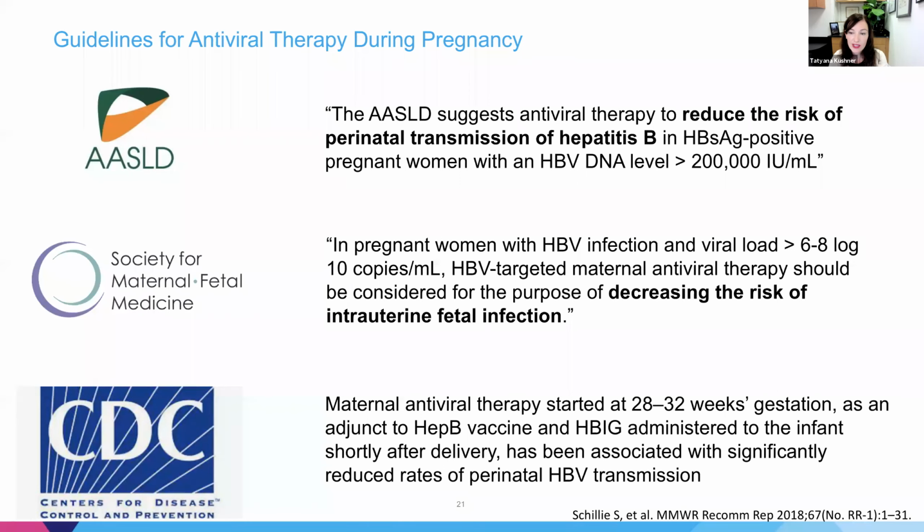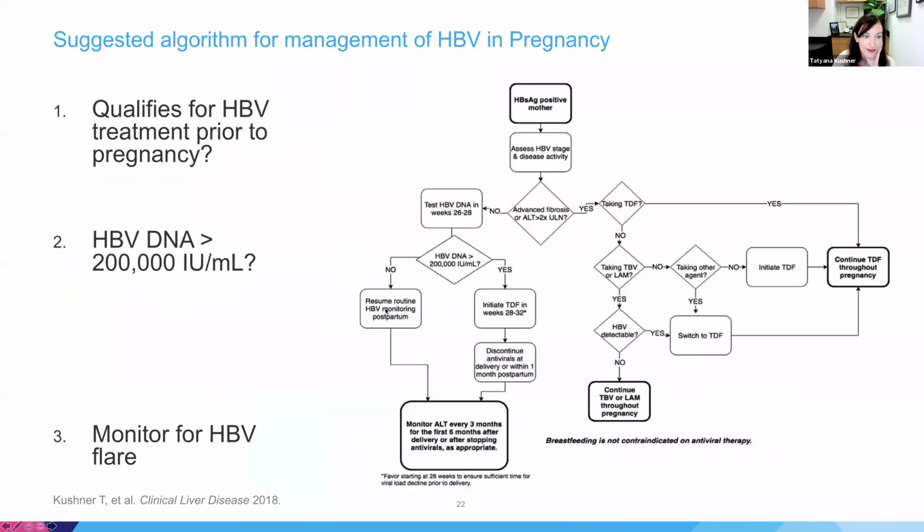the mom, if she meets this viral load criteria, should also be treated to further bring down the risk of mother-to-child transmission. And if all of these things are done, then the risk of transmission is really close to zero. And so we have effective ways to do this. The idea is that we need to know who has hepatitis B and make sure that they're engaged in care in order to make sure all of these steps are done.